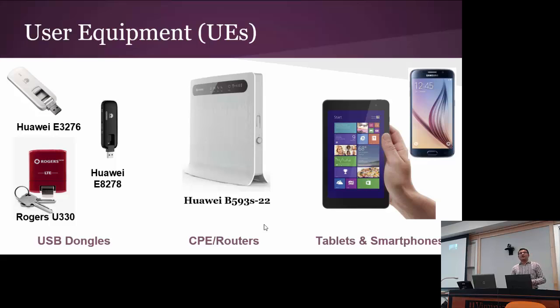Next, we have a broad range of user equipments which we can use with the system. As you can see, they are in different form factors. We have them in USB dongles. Then we have them in the router form, where you can cable it up with the setup. And lastly, we have access to the latest tablets and smartphones. And the CPE over here stands for Consumer Premises Equipment. So that is just another name for UE.